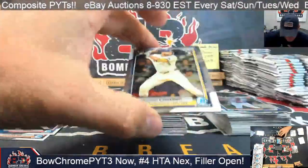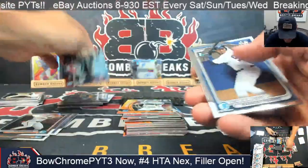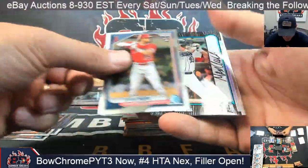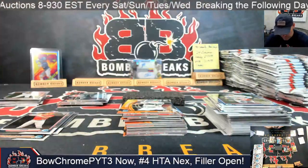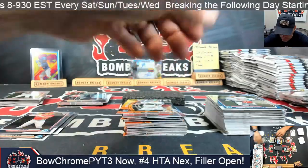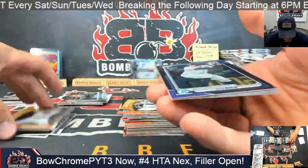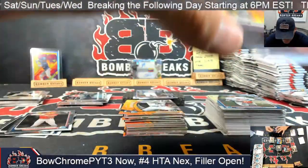Need a refractor though, Anthony. That's what we need. Jackson Chourio, rookie. Max Clark. Benny Montgomery and a purple Yankee. Go over there. Benny Rice, 70 out of 250.